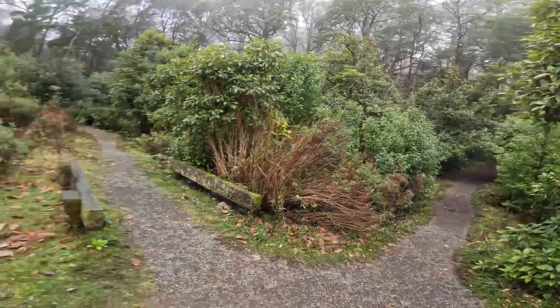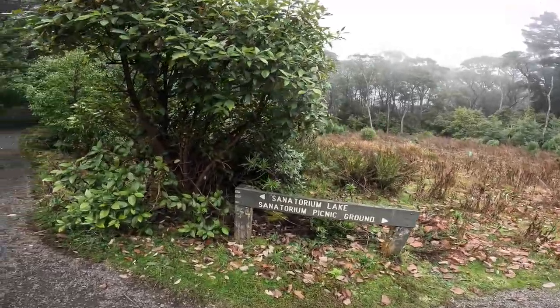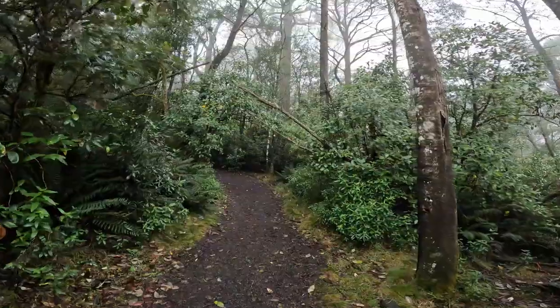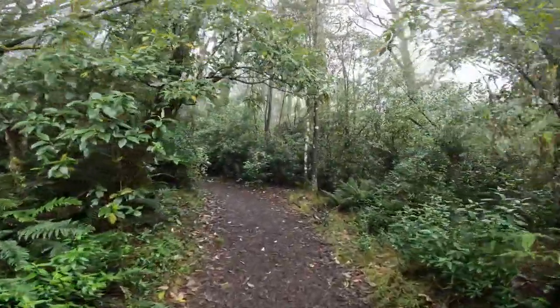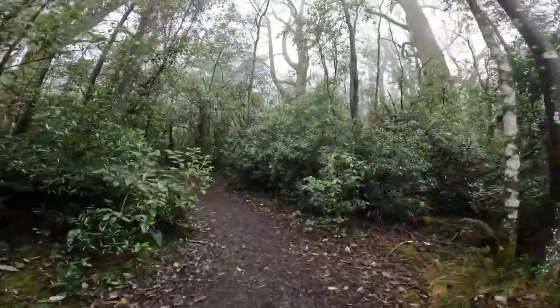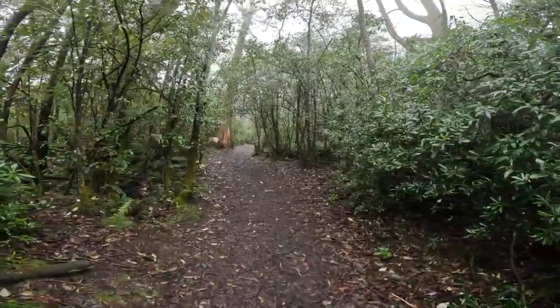Anyway, which track do we take? I think we take this. Yeah, we take this track here. It's been a little bit of rain over the last couple of days, but it's very, very cold. Of course, we're fairly high up here. But this bush is just absolutely stunning.